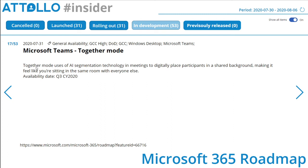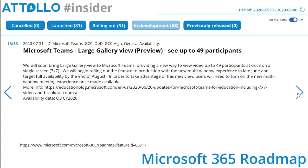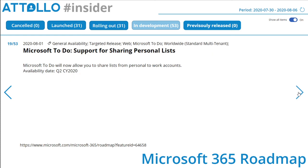Microsoft Teams Together mode, so we're actually seeing this rolling out. I need to just check some of these items for next week. But Together mode, people are starting to see that. Just visualise all of your meeting participants as if they're in the same room. Microsoft Teams large gallery view, so up to 49 participants. Microsoft To Do, support for sharing personal lists.